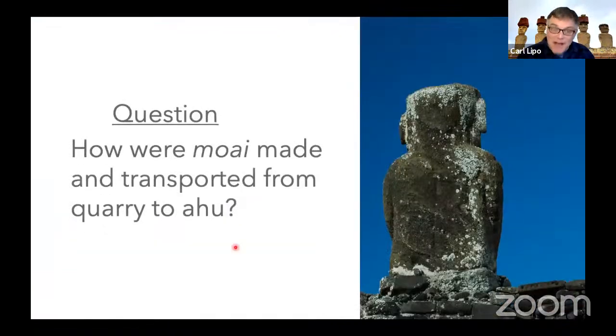So one of the questions you have to ask, if you think about those statues and the people, the island, its location, its remoteness, its lack of a lot of resources, is how did people move them? How was that possible? How could that have been achieved? And this is a question that scientists ask, that we want to know the answer to.